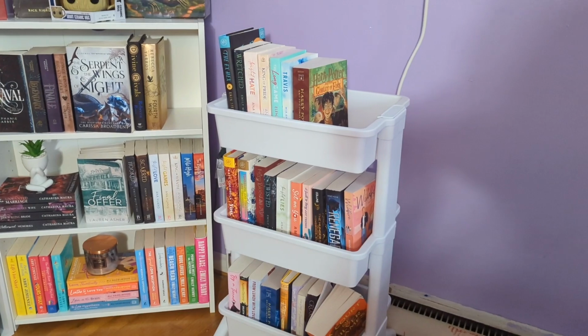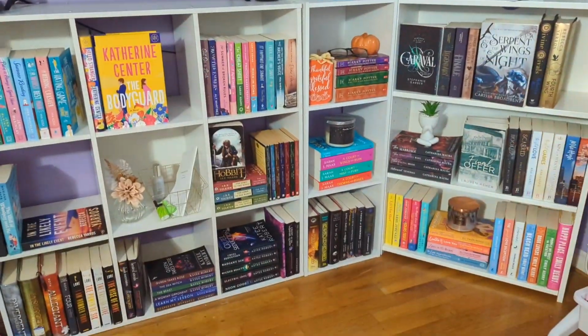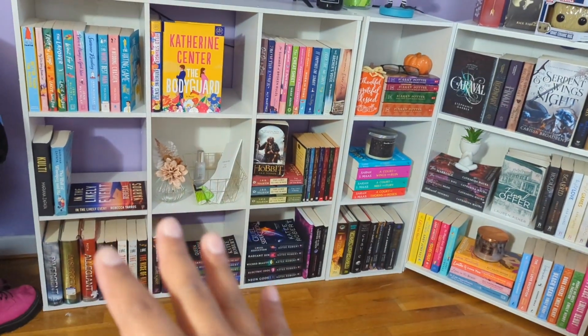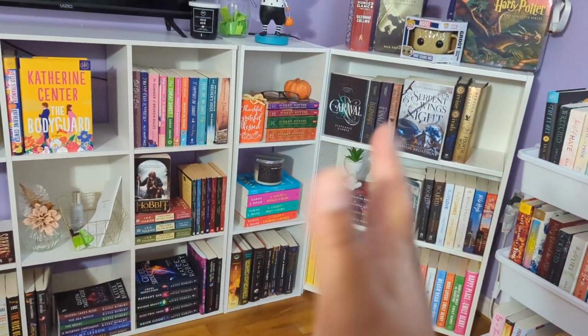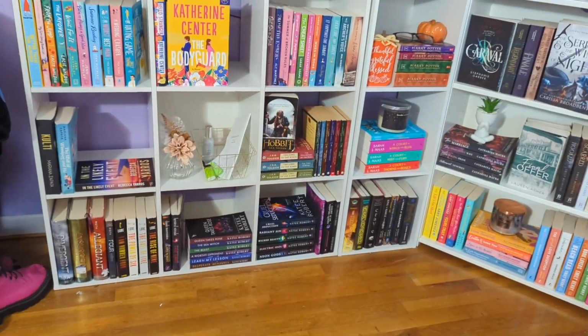So obviously this is my TBR cart over here. All these books have to go on here at some point, so that's why I like a lot of the space. Even the flipped out books obviously can be turned in, moved down. I have space, and that's what I wanted. That was the goal here.